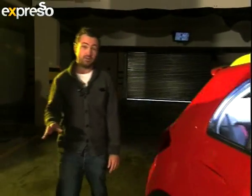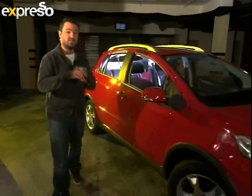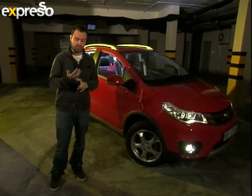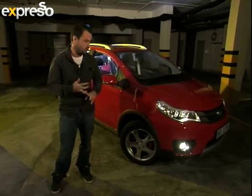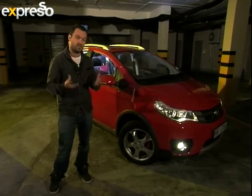So let me take you through the pricing then. This all in is 154,900 Rand. That includes everything, VAT, emissions tax, and all those options I just spoke about as well. And it comes up against its rivals. That Polo Vivo Max I mentioned is 169, and then the Renault Sandero Stepway is a little bit cheaper at 149.